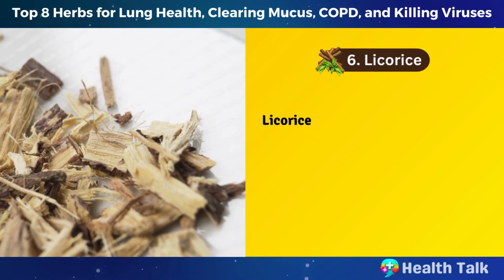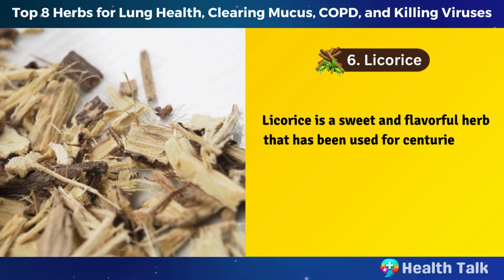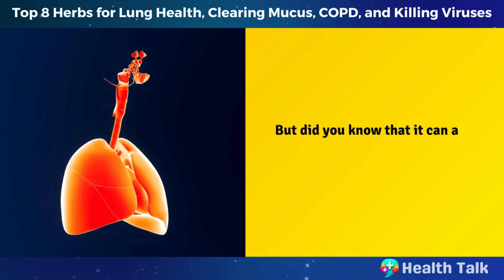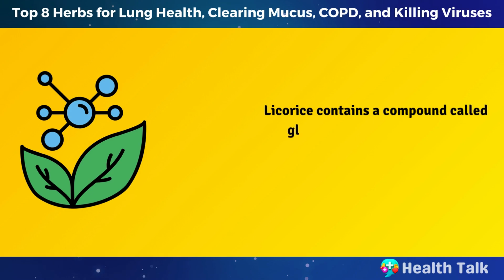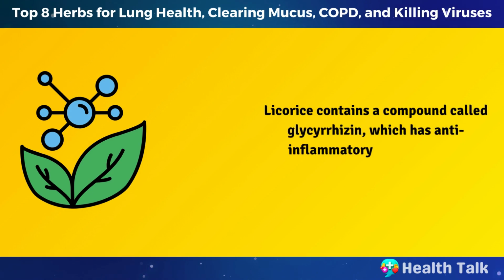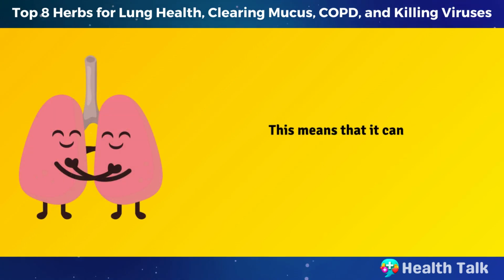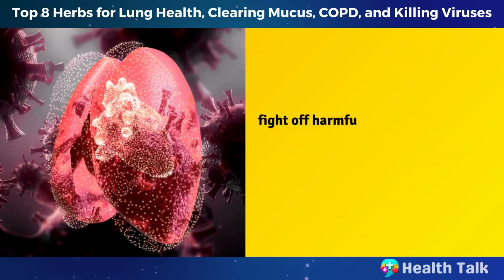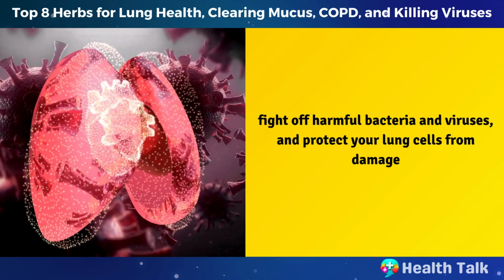Number 6. Licorice. Licorice is a sweet and flavorful herb that has been used for centuries as a medicine and a candy. But did you know that it can also improve your lung health? Licorice contains a compound called glycyrrhizin, which has anti-inflammatory, antiviral, and antioxidant properties. This means that it can reduce the swelling and irritation in your airways, fight off harmful bacteria and viruses, and protect your lung cells from damage.